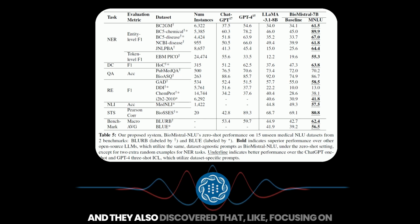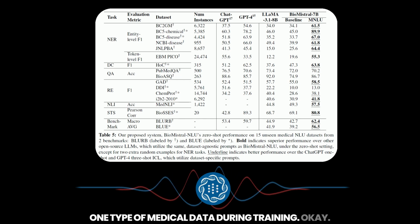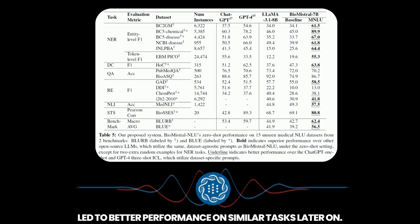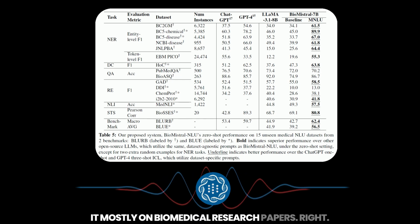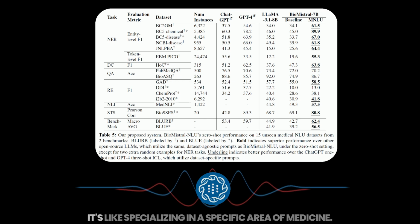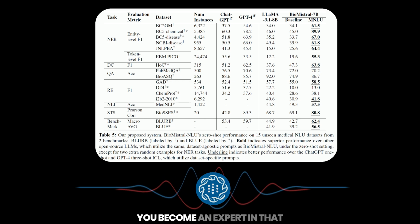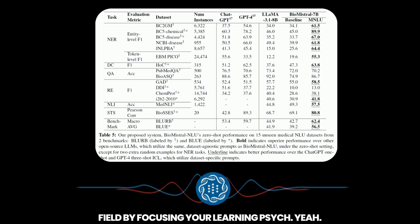Exactly. And they also discovered that focusing on one type of medical data during training led to better performance on similar tasks later on. So for example, if you train it mostly on biomedical research papers, it'll excel at analyzing research. That makes sense. It's like specializing in a specific area of medicine. Exactly. You become an expert in that field by focusing your learning.